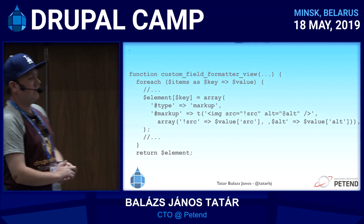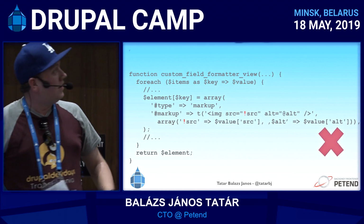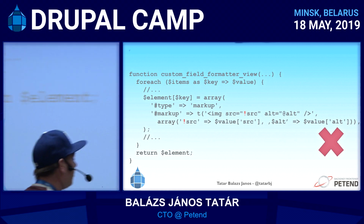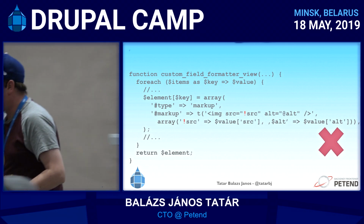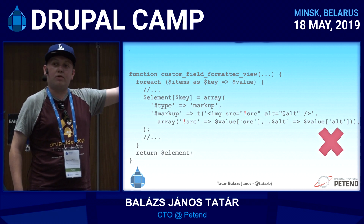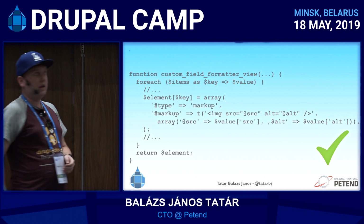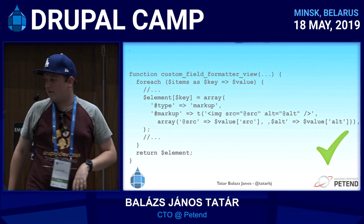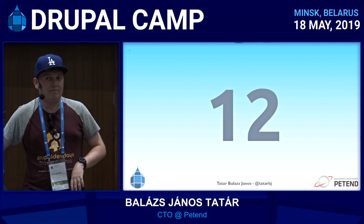Okay, then use both. That's kind of weird, but no, it's not secure because of the exclamation mark. Over there and over there. Those exclamation marks are just not correct, because when you use the t function with the exclamation mark as a placeholder, it will not sanitize, it just throws everything out. What we should do is always use the @ because it will always sanitize everything. Even using it twice is fine. First number is 12. Okay?